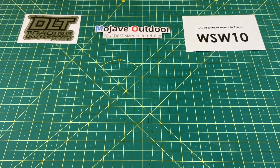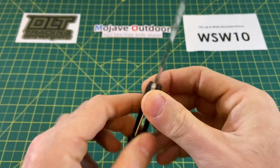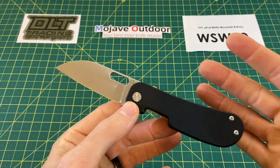Next up, we have another new knife, and this one kind of had me from the unboxing. This is the Kivist Bladeworks. I first reviewed this knife, I nailed the name, and I was like, all right, I got it.